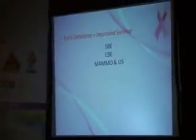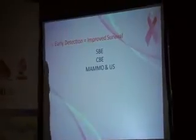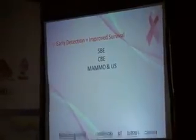Breast cancer is the most commonly diagnosed cancer in women. In Egypt, it accounts for almost 33% of all female cancers. Quite simply, early detection will mean improved survival. Even though mammography, the cornerstones of breast detection are self-breast examination, clinical breast examination, mammography, and ultrasound.